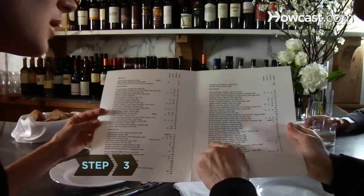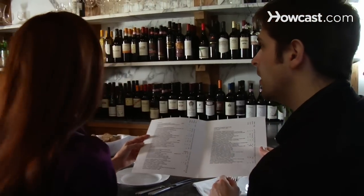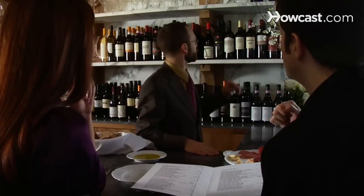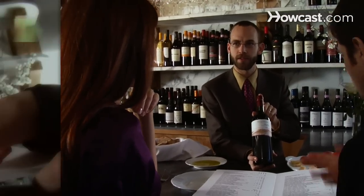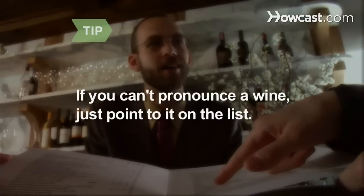Step 3. Consider the grapes, regions, and styles you tend to enjoy and share your preferences with the sommelier, who can make suggestions based on that information. Noting the wines you're interested in also signals your price range to the sommelier. If you can't pronounce a wine, just point to it on the list. With any luck, the sommelier will pronounce it so you know for the future.